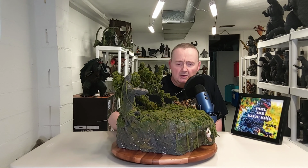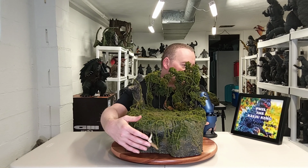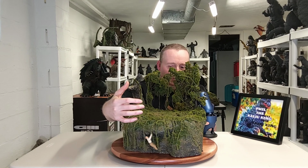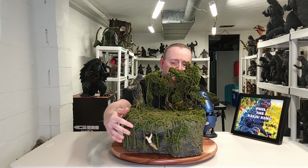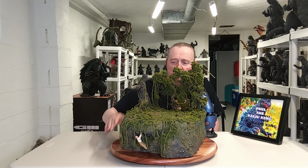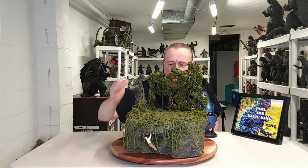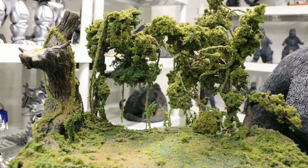On the very front here, you see a figure. It depicts Jack Driscoll when he jumps from the log when Kong first comes and climbs down the vines into a cave in the side of the ravine. That's what this depicts, the figure there. Up here on the platform is where Kong resides, and it's really nicely detailed with all the mossy trees and vining and everything. There's vines hanging off the trees and everything.